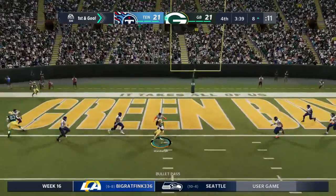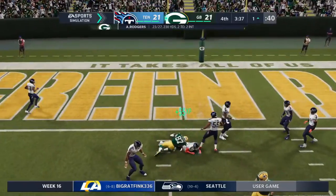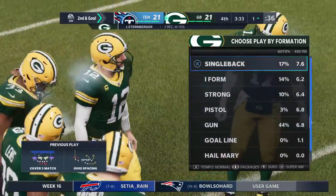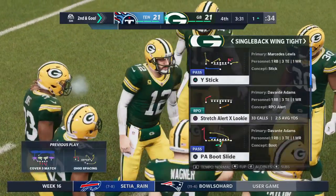And all night long, he's carried this team. He has indeed. Everything magnified right now. A huge 3rd down conversion. A gain of 7 that time. 2nd and goal. Now that's staying ahead of the chains.